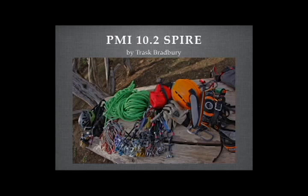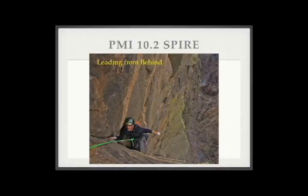Here you can see the Grasshopper 10.2 Spire sitting on a nice little picnic table with our gear nicely laid out before beginning a route in the Black Canyon of the Gunnison, which is in Colorado. It was a very fun route. Here is that route with my really good friend Eric Wellborn, who taught me a lot about climbing and has certainly climbed a lot himself, one of the best climbers in the state.